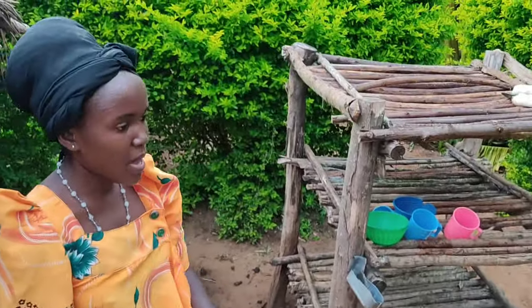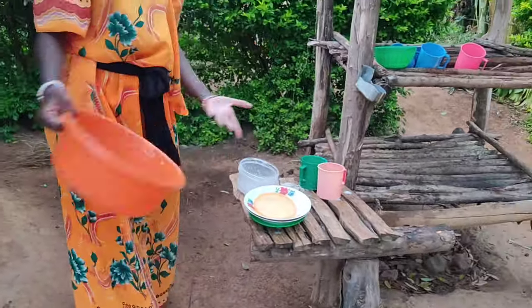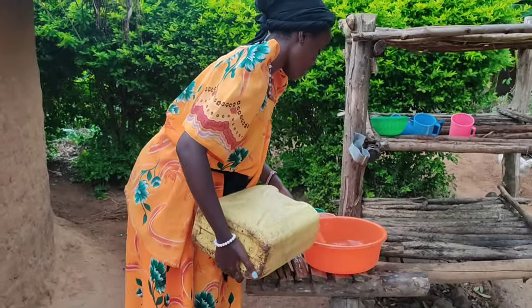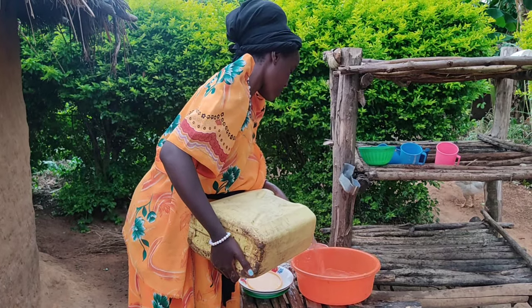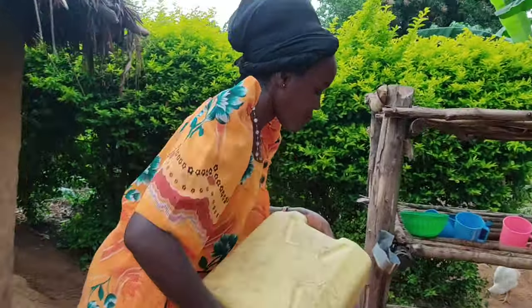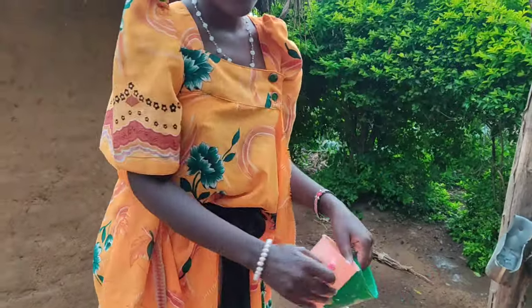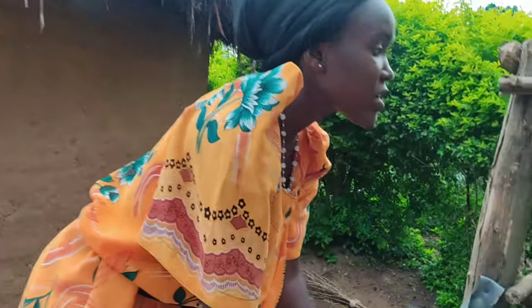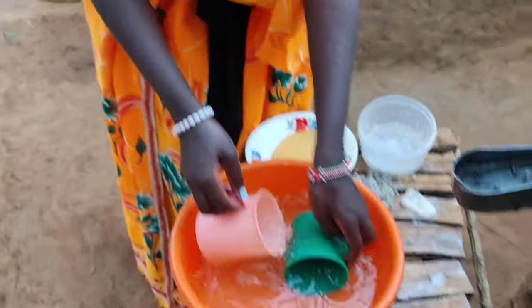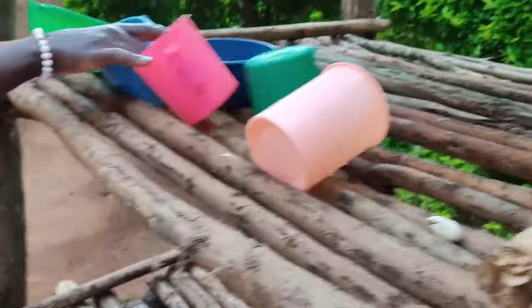So guys, we have finished washing. Now we need to rinse. Let me pour this water. Just like that. And I have some water here. So I'm gonna put it like this. So guys, I'm simply going to rinse these utensils, then keep them here to dry. Just so easy, easy peasy.